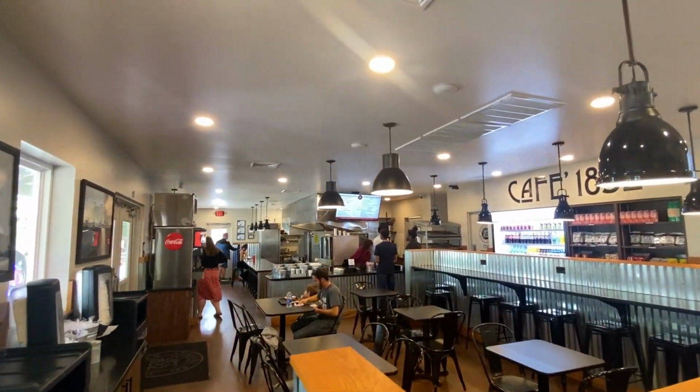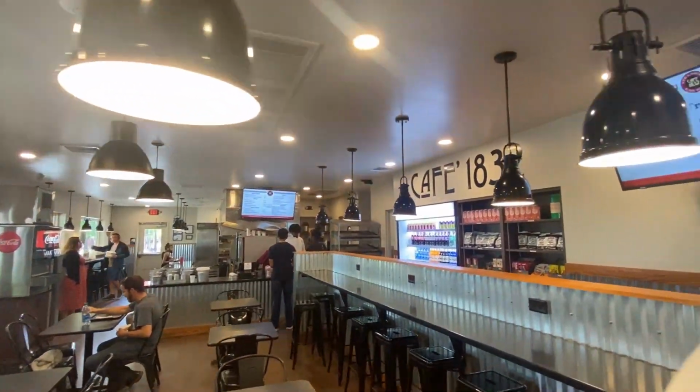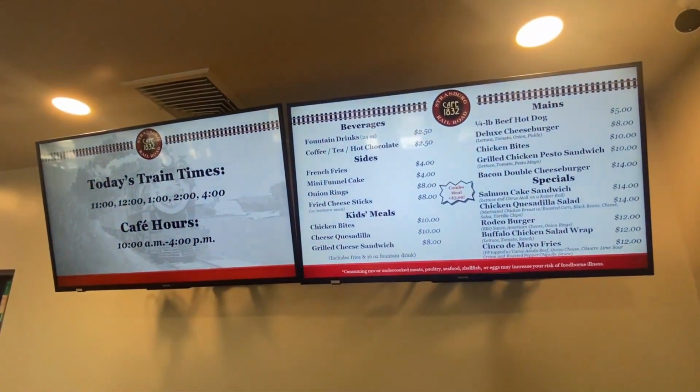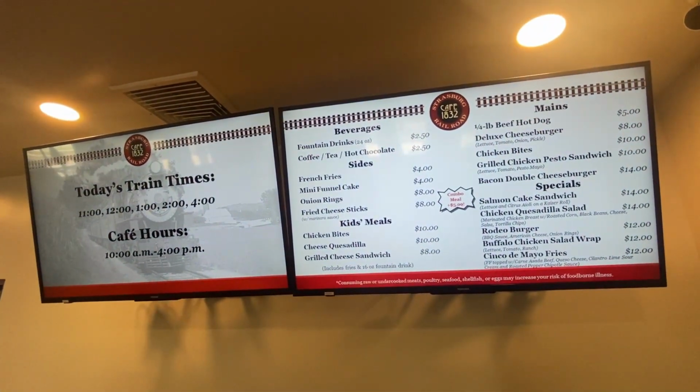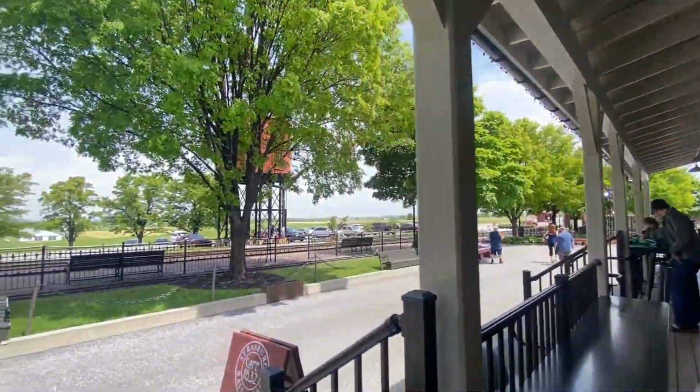So it's a cozy little fun place, and nice and clean. A good option for those hot days or just when you're there a while with your kids and you're hungry, you need a good sandwich and a drink. It's a good place to stop. And it's decorated and themed, I think, really nicely. So we'll go back out here and walk some more down the rail yard.